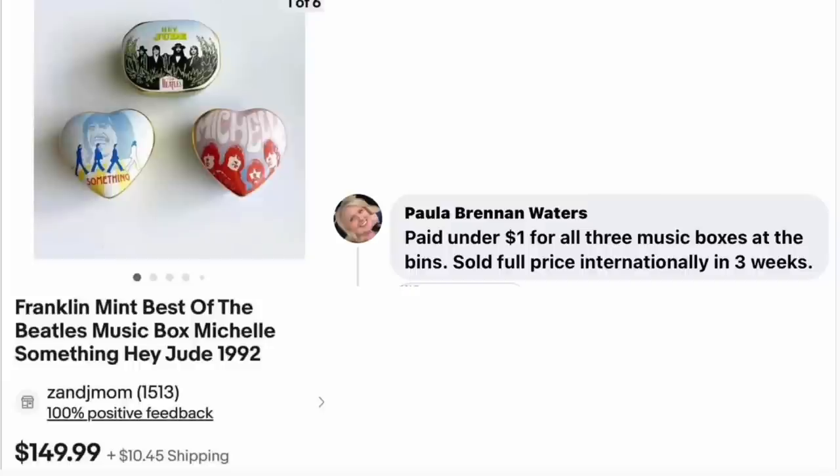Paula Brennan Waters paid under $1 for all three music boxes at the bins. Sold full price internationally in 3 weeks. Franklin Mint Best of the Beatles Music Box. $149.99, and these cost $1.